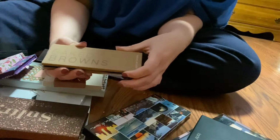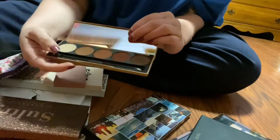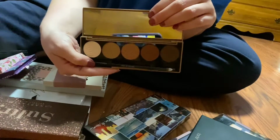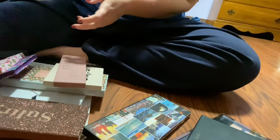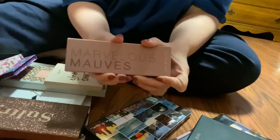It's the Baked Browns by Dose of Colors. It's really pretty, very neutral colors. Love it. Use it quite a bit as well. And then one I don't get as much use out of, but I'm trying to, is the Marvelous Mauves by Dose of Colors.